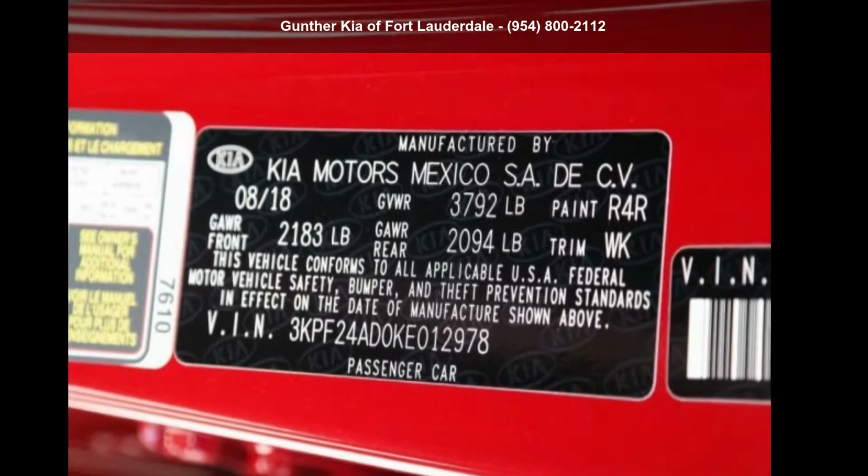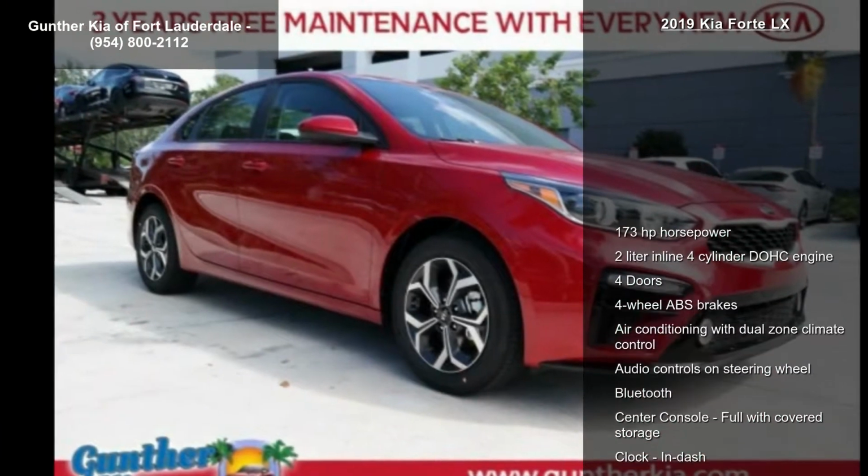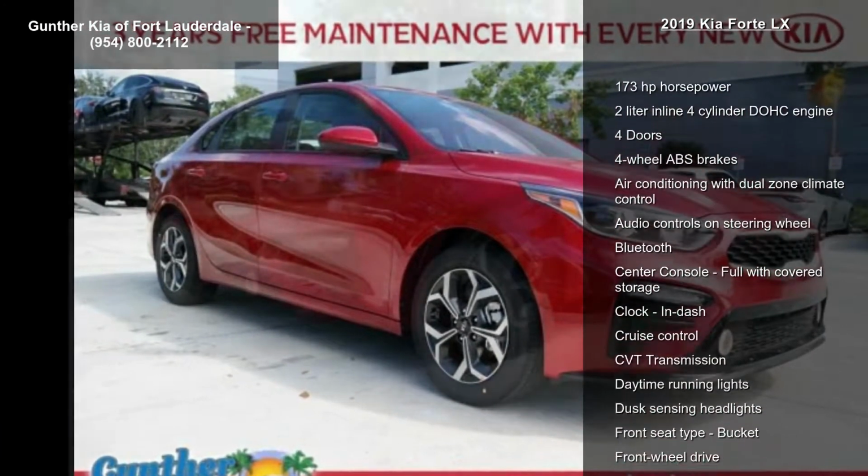Presenting the Kia 2019 Forte LX. If you are looking for an automobile with great features, look no further.